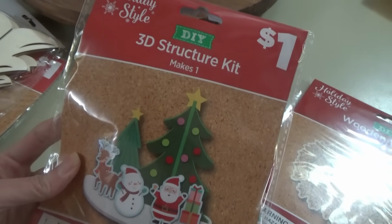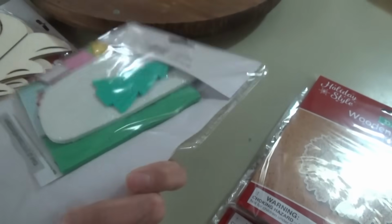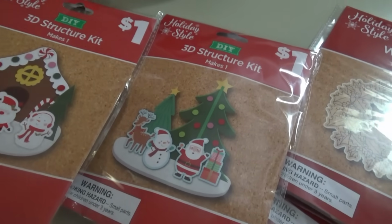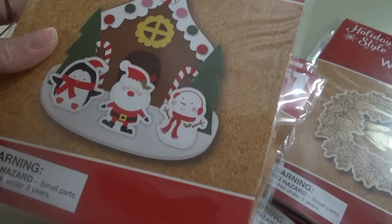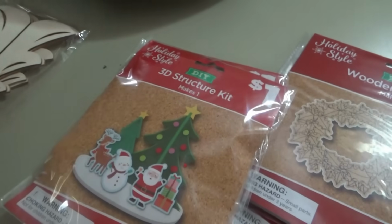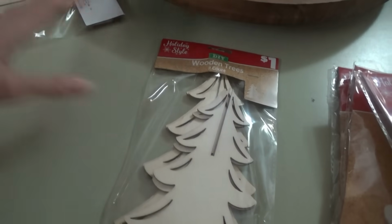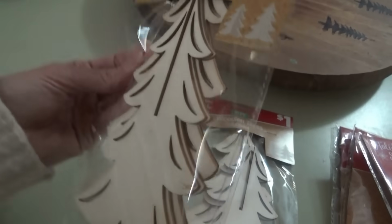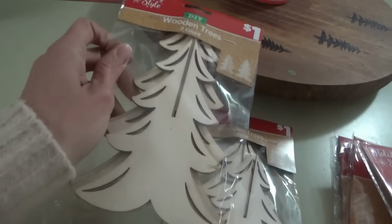And I got some of these 3D structure kits. Two of them are the reindeer, Santa, and the snowman. And then I got one, not reindeer, Santa, penguin, and snowman with a gingerbread house. Then I got these Christmas trees. It comes with two in each one. I thought the kids could paint them and then draw some ornaments or something on them.